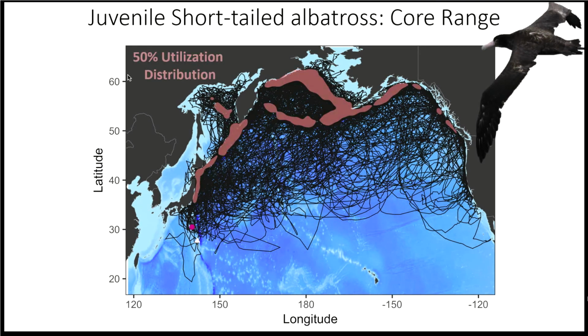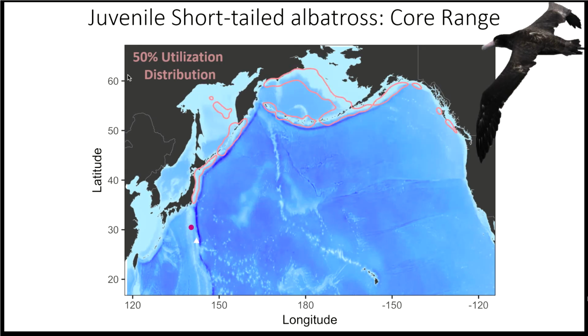So this is a 50% utilization distribution, so it's where 50% of these data points are. And it's really quite remarkable in this hodgepodge and spaghetti that this utilization distribution is where it is. And it makes perfect sense. When I take the tracks away, you can see that's really highlighting the continental margins, the Aleutian Islands, the Kurils over here, between Japan and Kamchatka, and then also the Bering Sea shelf. And I think later in the presentation I have a picture of a map of adult tracks, and I'll talk a little bit more about this then.